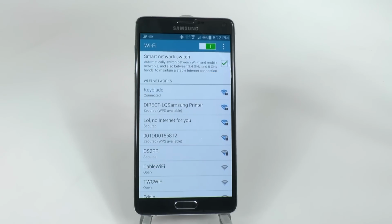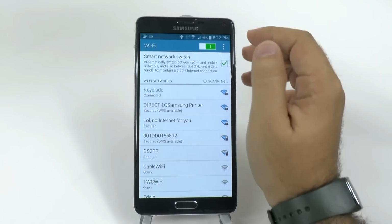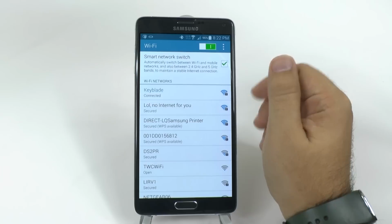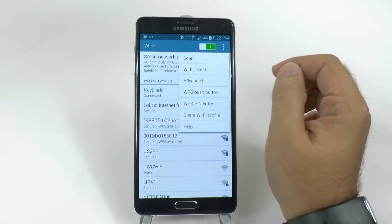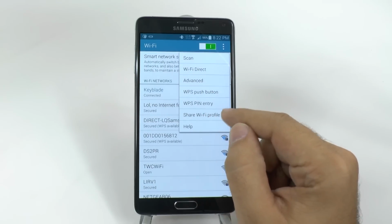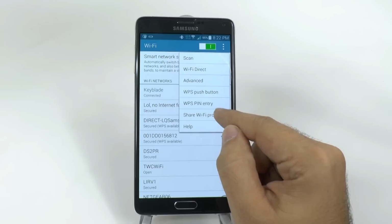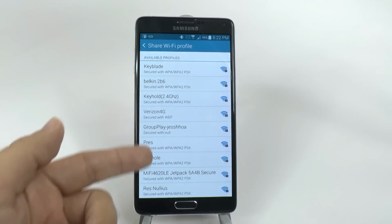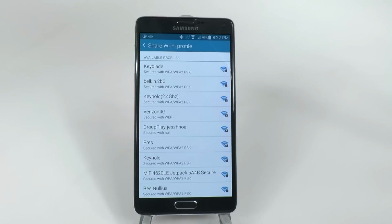One very unique feature of the Note 4 that I haven't really seen on any other device is sharing your Wi-Fi. Now, what I mean by this is your Wi-Fi profile. So what this does is it allows you to share a Wi-Fi connection that you have saved with a friend or family member that you might not want to give access to at all times.